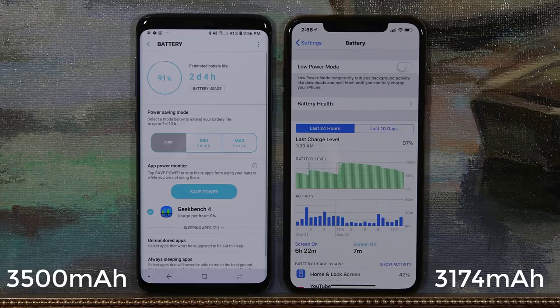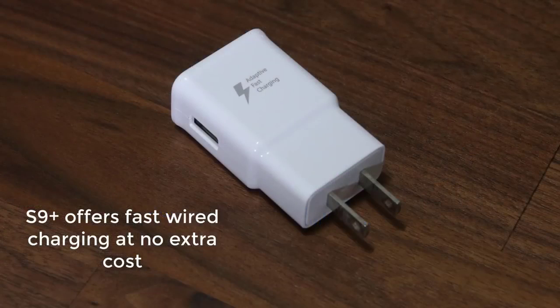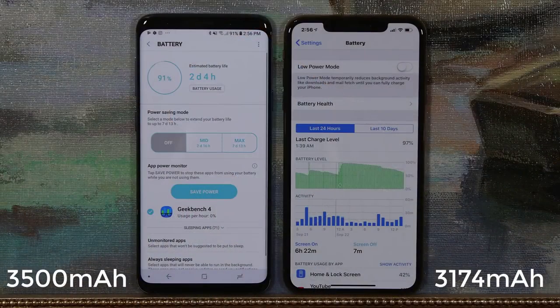fantastic. S9 Plus has fast wired charging out of the box with the included charging adapter. However, iPhone XS Max will require you to purchase the fast charging compatible wall adapter if you wish to utilize the fast charging option. But both phones do have fast wired charging option. This category is an overall draw. While the iPhone XS Max offers slightly longer battery life, the S9 Plus has the fast wired charger included with your purchase, and both phones have wireless charging.